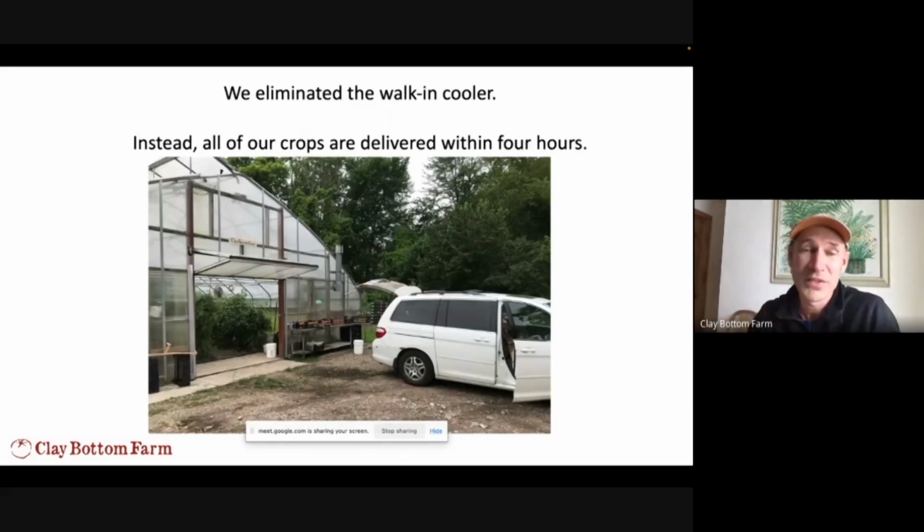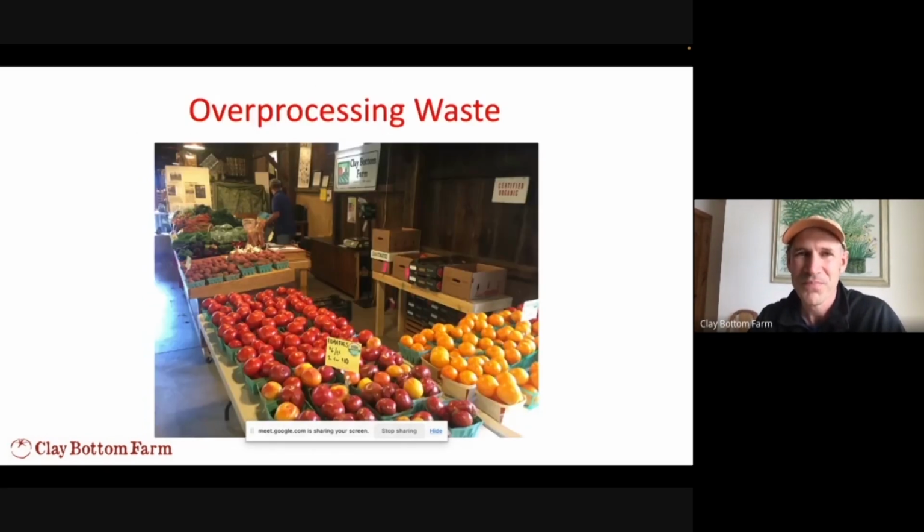So we saw a lot of waiting waste, obviously, with our walk-in cooler. So we thought, with our new farm, well, maybe we could find systems or ways around it. And so we did. We eliminated the cooler, and instead we're delivering all of our crops within 4 hours' time, harvesting in some cases directly into the delivery van, straight away to our customers.